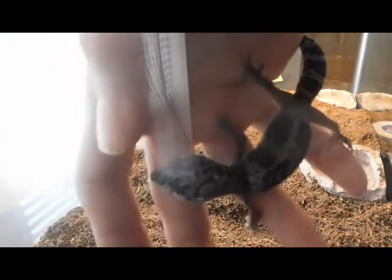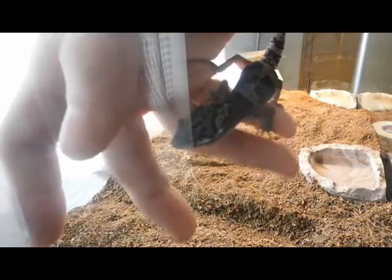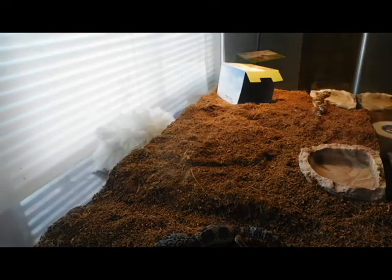All right, this is Skitty. This is the second one I got. I went and got this with one of my friends. She's very skittish.